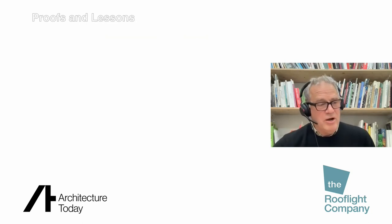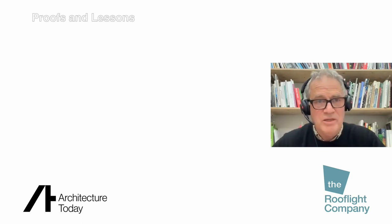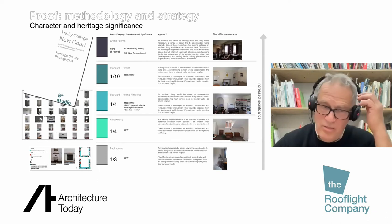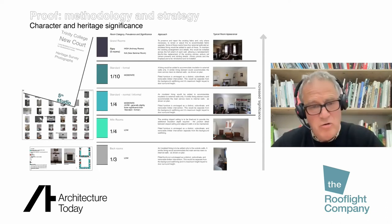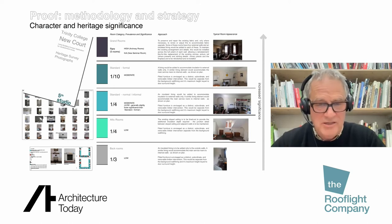Having introduced the project, what I really want to go through is the proofs of process and the lessons learned from doing this project. I think the proof side, which is a more cheerful side for us to start off with, is that our approach to character and heritage significance was successful in gaining consent and actually establishing a new policy context for future projects.